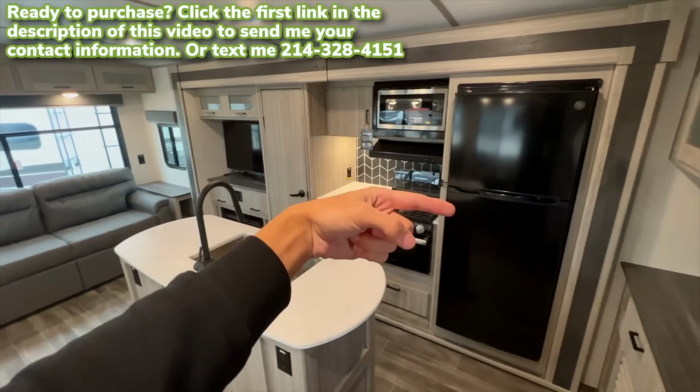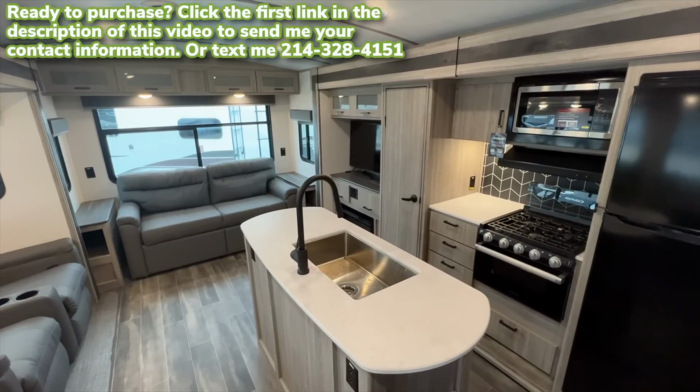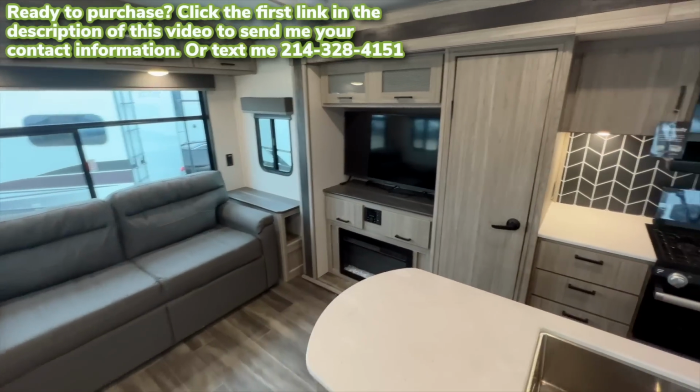That MSRP price that you saw there is not the sales price. I don't remember the exact sales price that we have this listed at online, but it's somewhere in the $40,000 range. So, you know, over $10,000 off the MSRP. And I believe it's in the low 40s, if I remember correctly.